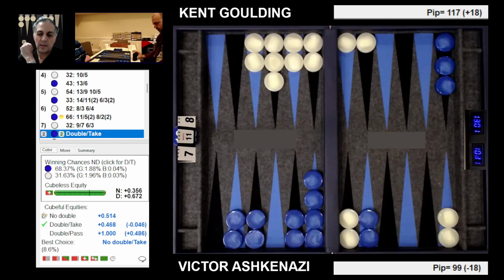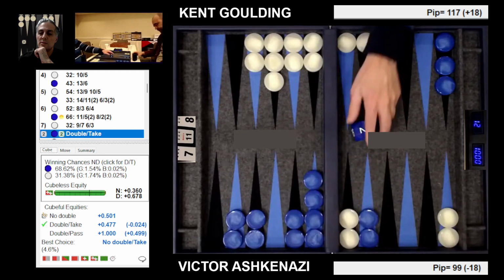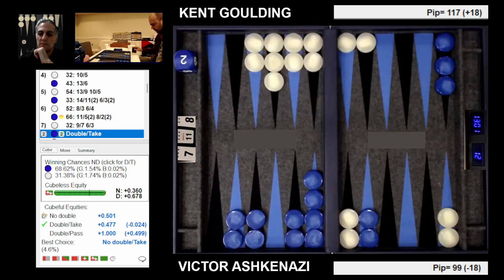Is it enough to double? He's up 18 pips. Not quite a double. One of the things you look at, this is something you can learn from Stick Rice's book, Holding Game Guru, Jacob Stick Rice. When you have 3 checkers on the midpoint, it's a little different. If you have 2 checkers on the midpoint, it's a lot easier to clear with doubles, like double 5s, 4s, 3s, 2s. When you have 3 checkers, it's a little harder. That's why it's not quite a double yet. But it's an easy take, and he does take.